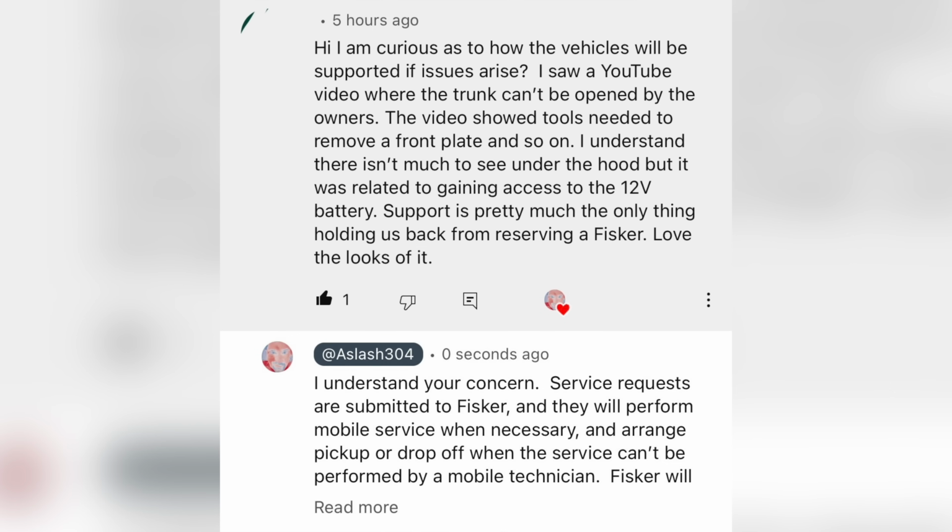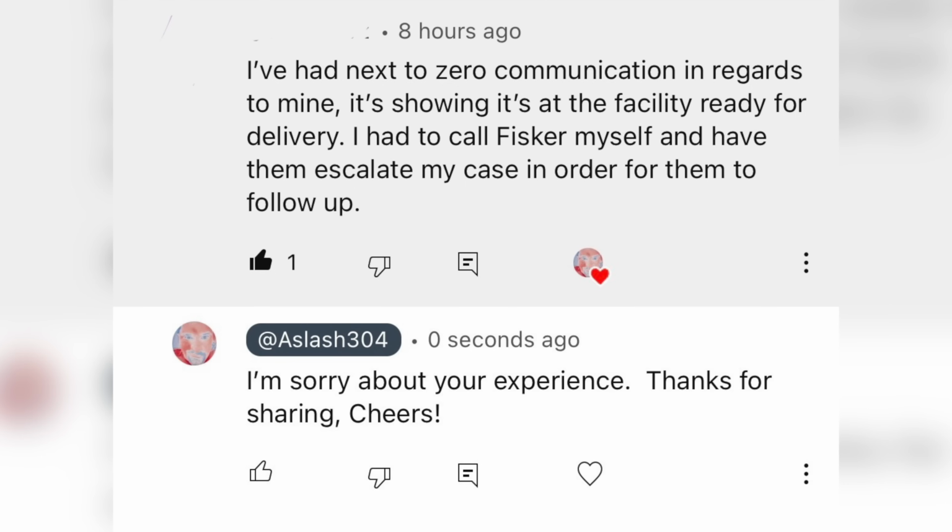I'm curious how the vehicles will be supported if issues arise. You submit a service request, they open a ticket, they'll come to you if they can. If they can't, they'll come to you and take your vehicle away. That's how it works right now. I've had zero communication in regards to my Ocean. Unfortunately, this is too common right now. More on that in just a second.